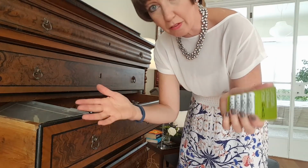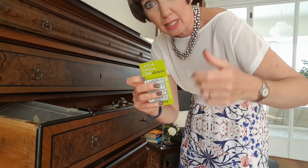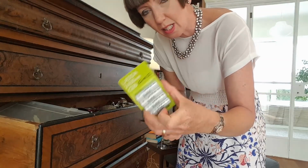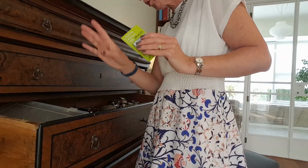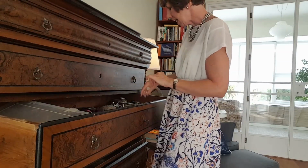IKEA have got some new ones, you know, they've always had rechargeable batteries, but these ones are for things like the Wii and the PlayStation instead of using the cheap ones. So we're going to be recycling, using the rechargeable ones. So anyway, the batteries, I'm not going to go into those right now.